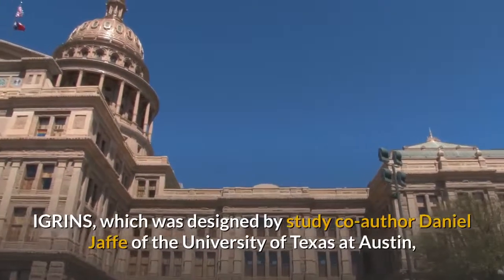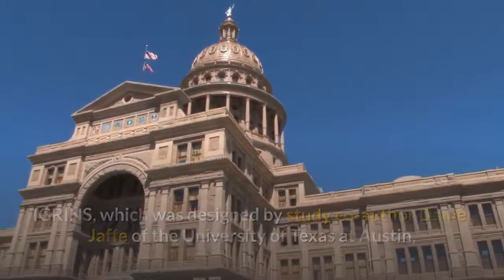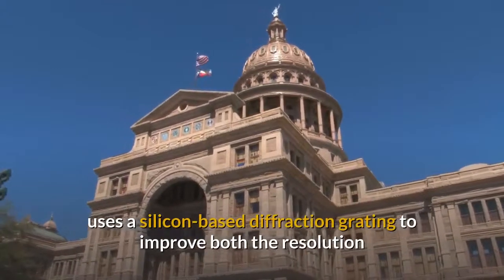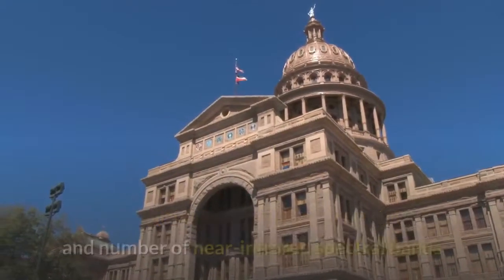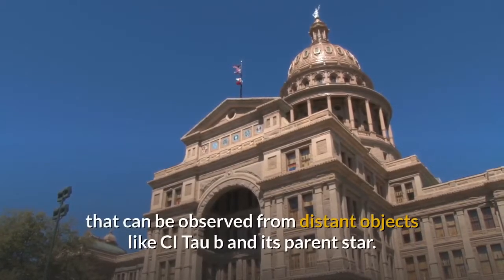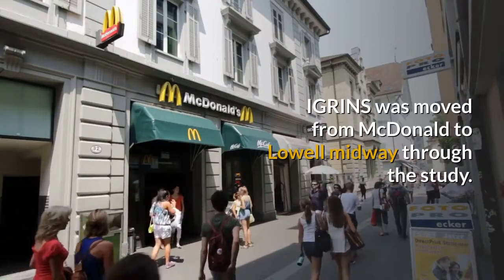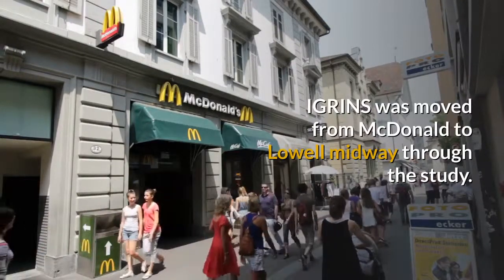IGRINS, which was designed by study co-author Daniel Jaffe of the University of Texas at Austin, uses a silicon-based diffraction grating to improve both the resolution and number of near-infrared spectral bands that can be observed from distant objects like C Tau b and its parent star. IGRINS was moved from McDonald to Lowell midway through the study.